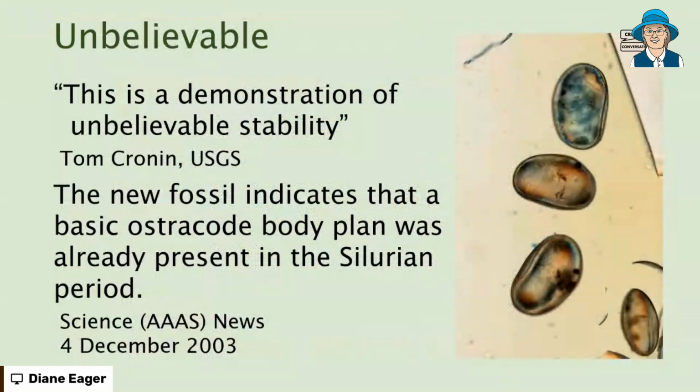But here are some comments that were written about these fossil ostracods. This is a demonstration of unbelievable stability. Now, that's another word you'll come across in the reports of these things which haven't changed, is stability or stasis. And watch out for that one, because stasis literally means staying the same, as in stability. So not changing. The comment made in this news report was: the new fossil indicates the basic ostracod body plan was already present in the Silurian period. Now that's back in the 425 million years, according to the evolutionary timetable.